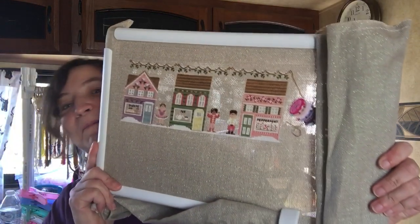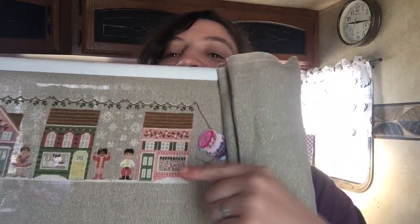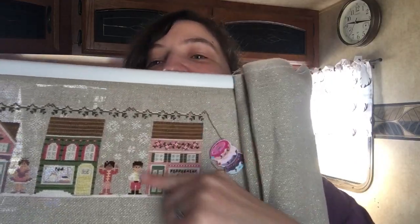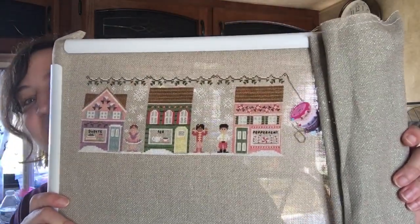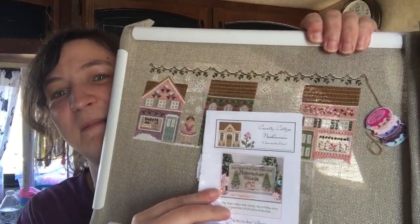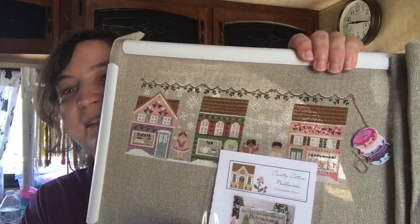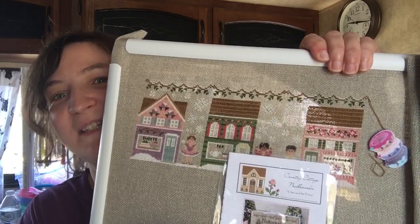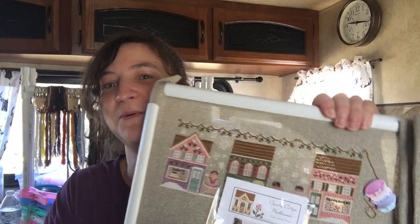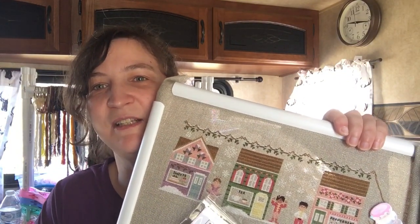And then I also put in the Peppermint Shop on Nutcracker Village this week. So this house here is the Peppermint Shop, and that's all done. Now I still want to try and catch up and put this middle block in here before April, but I also have goals that I want to make on Pandemic, so I'm kind of torn. So I might be able to work on this in the evenings whenever I stitch on American Deer.